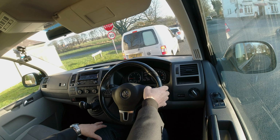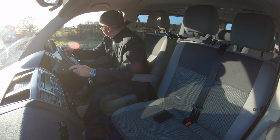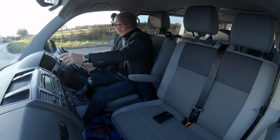There you go, oil temperature, average speed, distance, range. There we go.